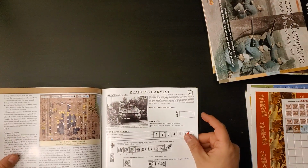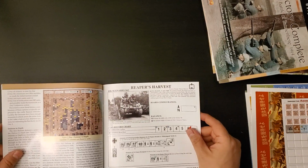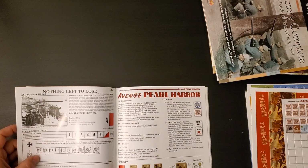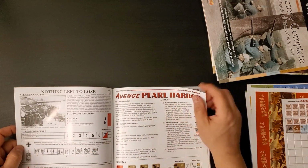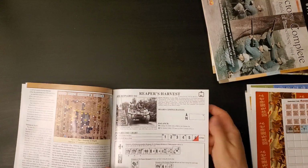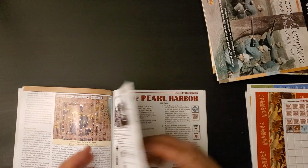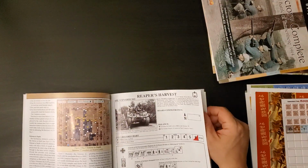And looking at these, we have Reaper's Harvest, which is in France, 1944, Germans versus Canadians, Rots, France. And Nothing Left to Lose, scenario S63. This is Germans versus Russians in 1945. And again, this is a one board scenario. Board P. These are the starter kit ones, actually. Okay, yeah, these are the starter kit ones, which is cool.